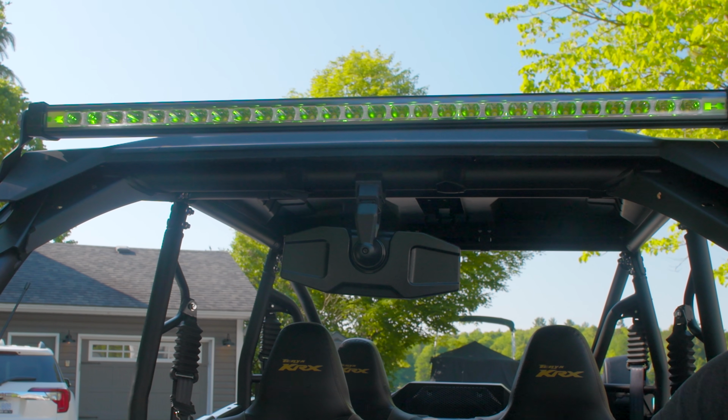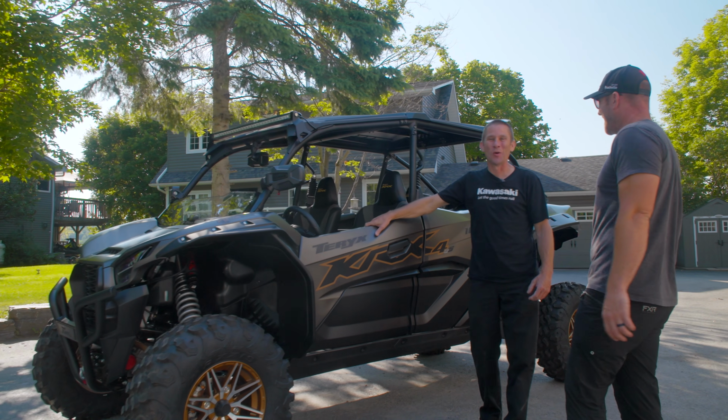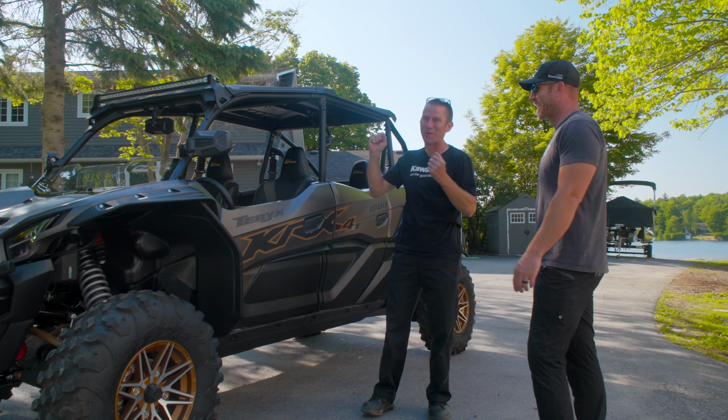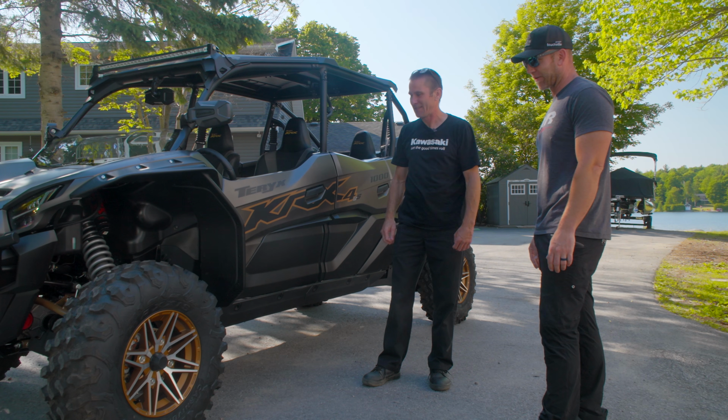You guys put a light bar on, I think, as well. Yep. I was told that it glows green. It does. So we have it on the low setting, and it's glowing green, Kawasaki colors. Nice. And then when you really want to see what's going on, you click on the next one, and boom. That's kind of a nice little double feature there.